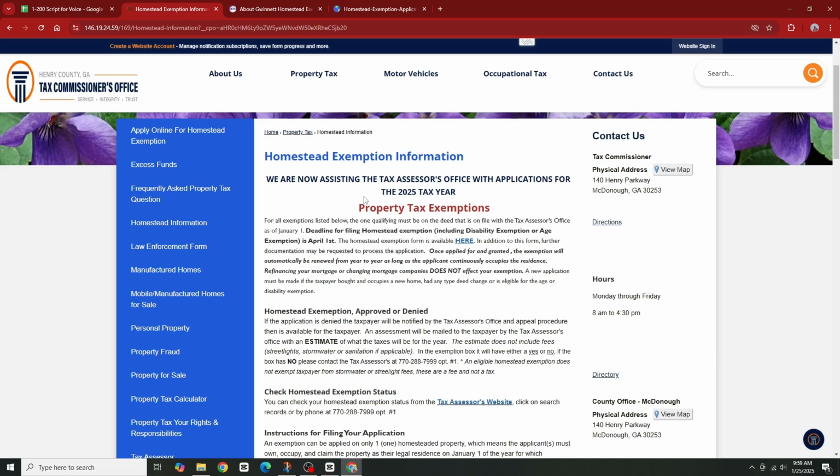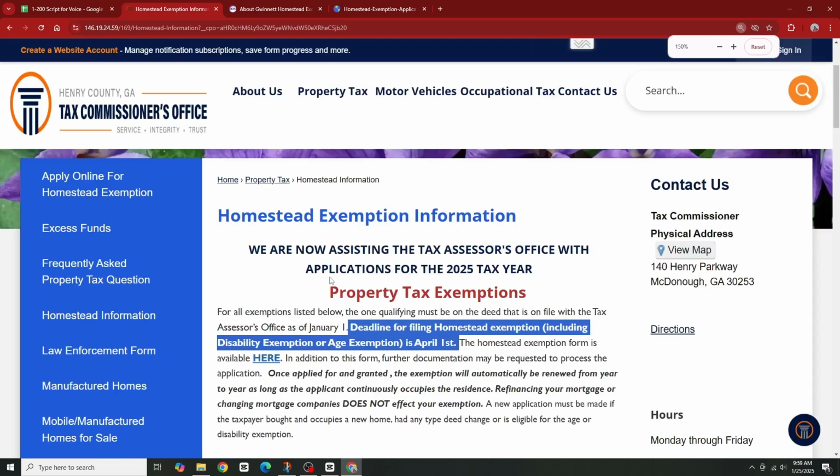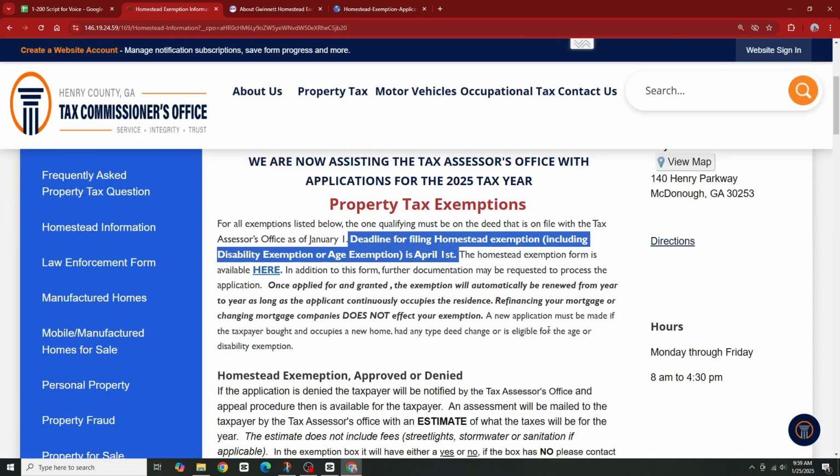First, know the deadlines. Mark your calendars. The deadline to apply for the Homestead Exemption is April 1st, 2025. The application must be received or postmarked by this date. Missing this deadline means you will waive your exemption for the year.